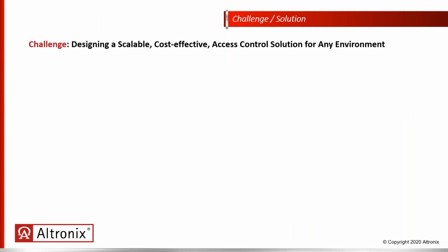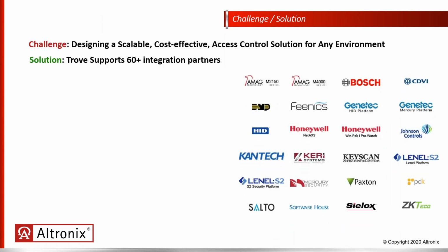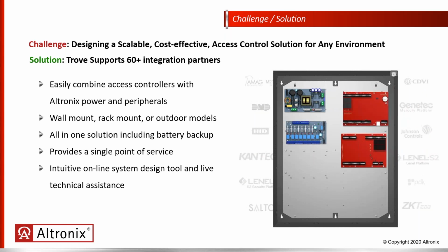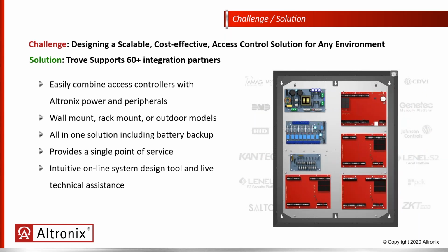So here, we need to design a scalable, cost-effective access control solution for any environment. Altronics Trove supports 60+ integration partners. Trove allows you to easily combine access controllers from various manufacturers with Altronics power and peripherals. It's available in wall mount, rack mount, and even outdoor models for applications where we need to secure vehicle gates or pedestrian gates. The Trove provides a single point for service and maintenance, saves on valuable wall space, and we offer an intuitive online system design tool and live technical assistance and design assistance to meet the needs of the system designer.